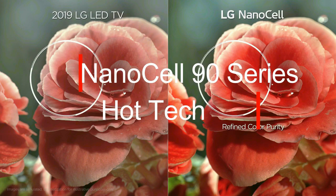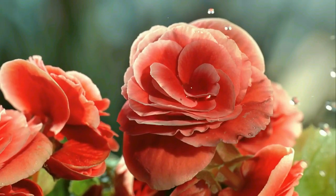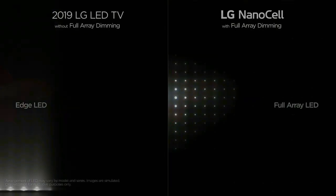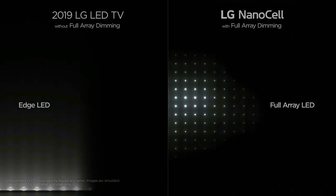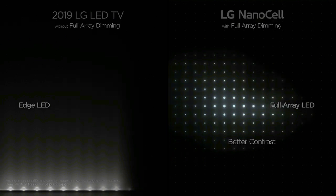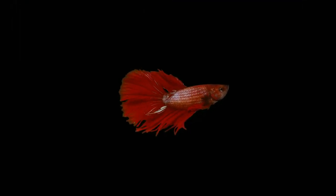LG Nanocell 90 Series 4K Smart UHD TV. The LG Nano 90 2021 is a good overall 4K TV. It's at the top of LG's mid-range Nanocell lineup and is a slight improvement over the LG Nano 90 2021.